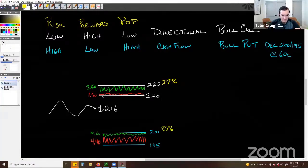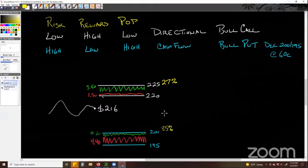All right, Matt, come back in. That's Jedi Options. And Tyler, yet again, a fantastic job. Question I have for you: after you've detailed the bull put and the bear call side of the equation, where do you land on it?